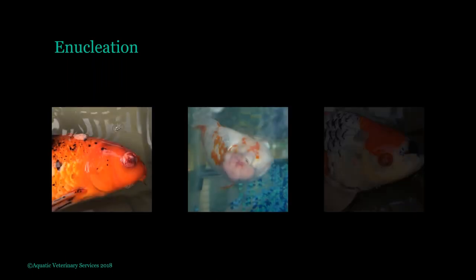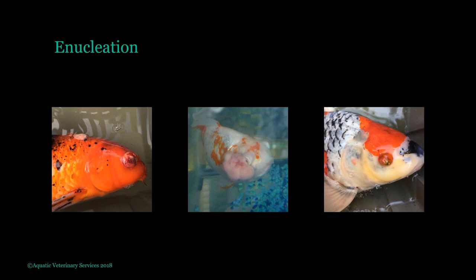Enucleation, or removing an eyeball. We have lots of different cases of ocular tumors in the patients that we see. Typically, they are koi and goldfish, but you can see they can vary quite a bit in appearance and severity.